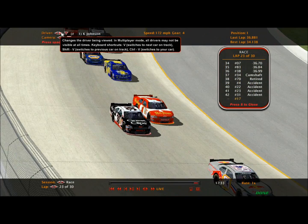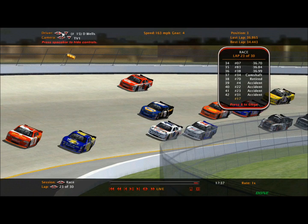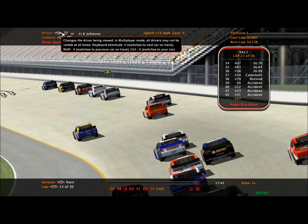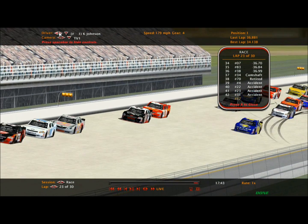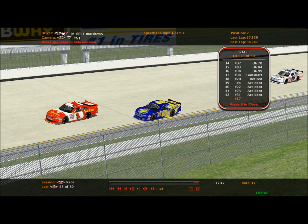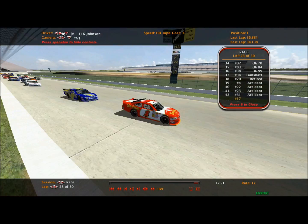And here comes Danny Wells. That was an amazing pass by Ken Johnson. He moved Jessica Lawrence up the track and used the middle groove to make sure he was going to head into the turn higher. Oh, man. Eric Matthews. There he goes right there. And Ken Johnson is the new leader now.